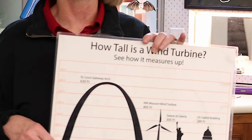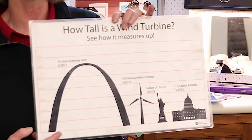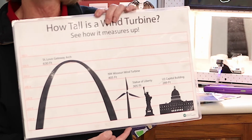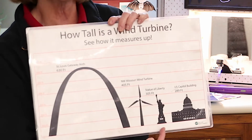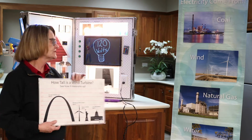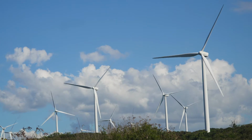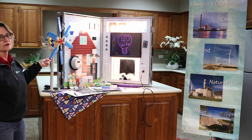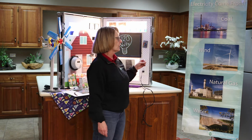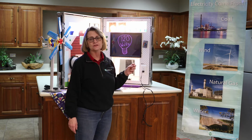Here's the picture of the arch in St. Louis. It's kind of like a landmark in Missouri, and it's 630 feet tall. Here is a wind turbine. It's 405 feet. And then there's the Statue of Liberty and the U.S. Capitol building. And when you see them, you don't just see one of them, you're going to see a group of them. And I have a model of one right here. Missouri has wind farms, and they're located up in the northwest corner, north of Kansas City.